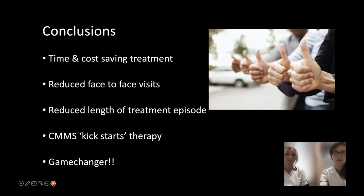And in conclusion, CMMS provides a time and cost-saving treatment. It results in reduced face-to-face visits, reduced length of treatment episode, and it's a brilliant option to kickstart therapy, particularly with complex upper limb presentations. It's really been a game changer in our practice, and we hope that if you're not using CMMS already, that you'll consider learning the technique and seeing the results.